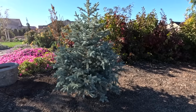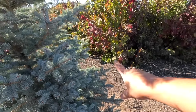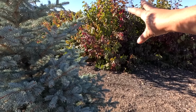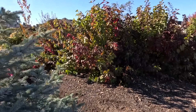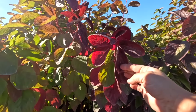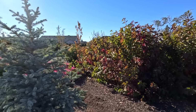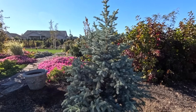It's a zone 2 through 8, so crazy winter hardy, and I just love this icy blue. It looks so good having this green Arctic Fire dogwood, which is turning red right now, which is going to look beautiful, having this glorious red backdrop behind the icy blue color. Just having the contrast of the two of them is so much more pleasing to look at.